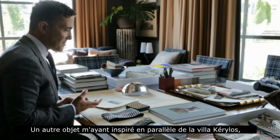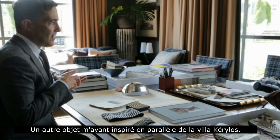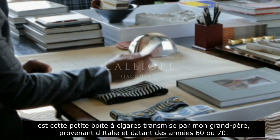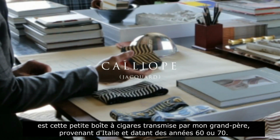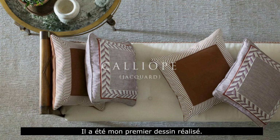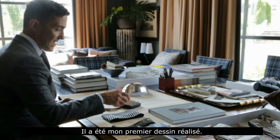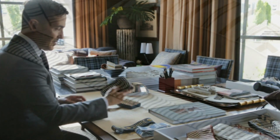Another object that came to mind that has nothing to do with Carolus, but at the same time has a very similar aesthetic, is this lovely cigarette box that was my grandfather's, and it's from Italy, probably from the 1960s or 70s. But it's so unique just because of the way that the pattern is embossed onto the leather and the gold leafing. And so that was one of my first designs. Calliope.